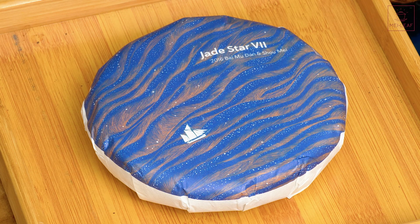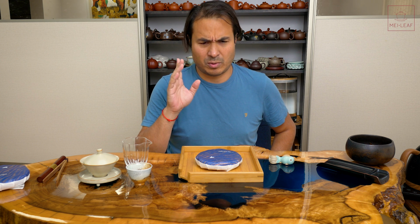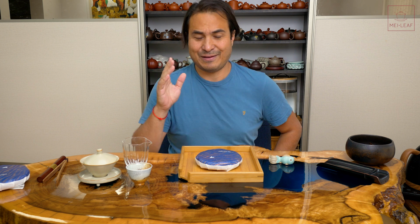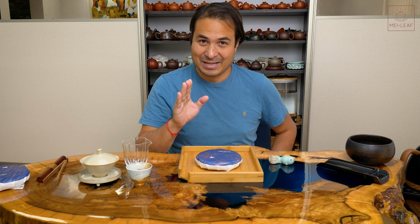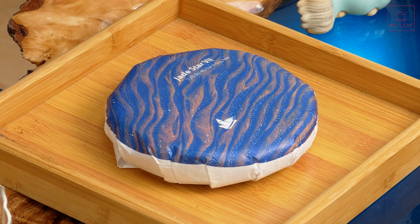aged white teas. For those of you who've been hiding under a rock for the past few years, I'll give you a quick catch up. But also for those of you raising your eyebrows right now going, what about Jade Star 6? Have I missed something here? You have not missed something. Jade Star 6 is going to come at some point. We don't talk about Jade Star 6 until it has been released. So now we're going to focus on Jade Star 7.